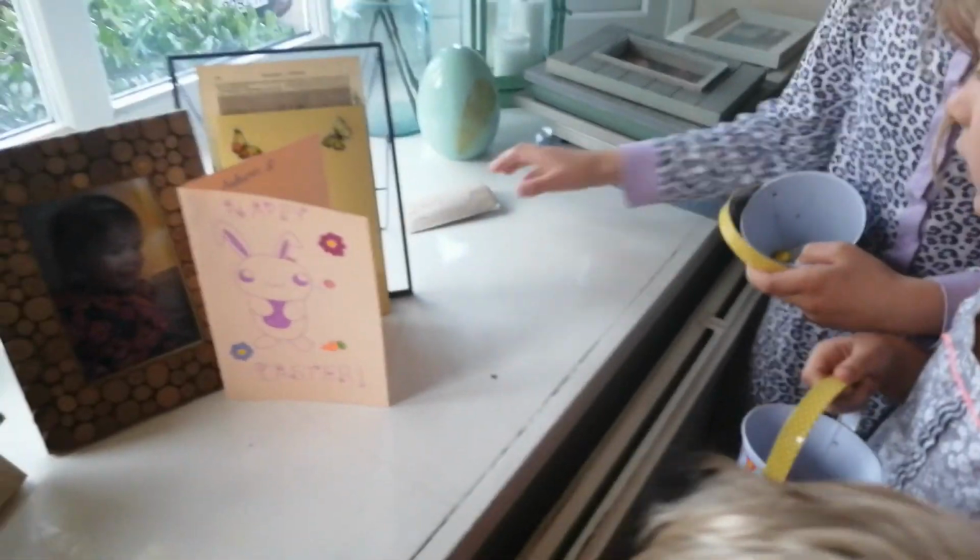How many eggs each? It should be two eggs each. All right, have a look at the next clue. What's the next clue say?